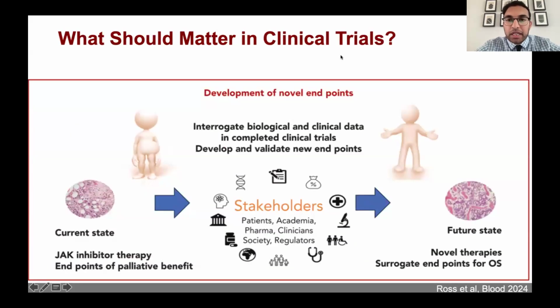So with that in mind, I think there's increasing thought about how we reconfigure clinical trials to not just look at symptoms and spleen, but also think about overall survival or endpoints that allow us to predict that a drug will also lead to improved overall survival. And this is something that no one party is going to be able to arrive at by itself.